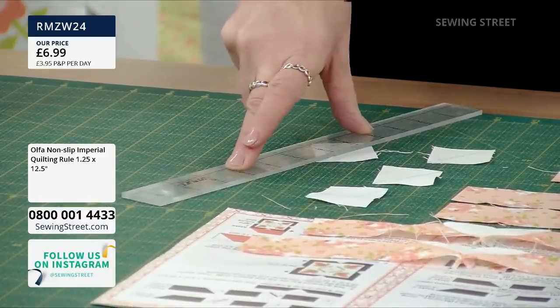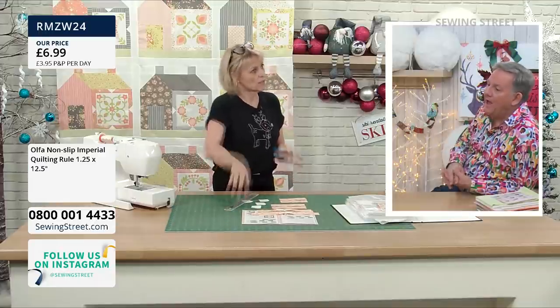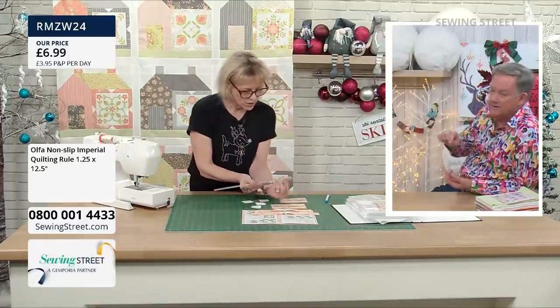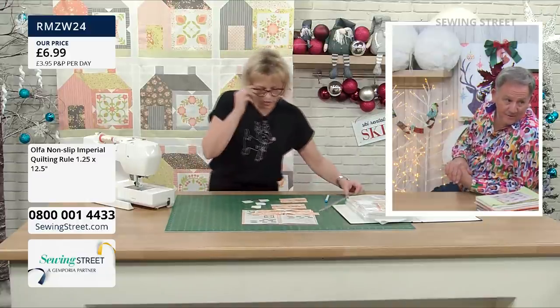And that's really a good point to make because normally when you put things on, they go slip slidey. That kind of sticks. And is that the one that's got... I can't see from here. Has it got 1/4 inch marked on one side? On one side down there. Yeah, brilliant. So it's very good, and it's 12 inches. 12 inches. Right. 12.5 inches.